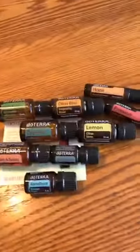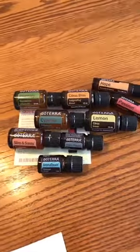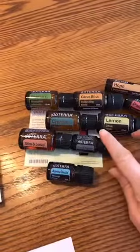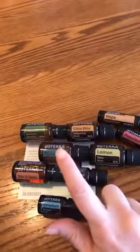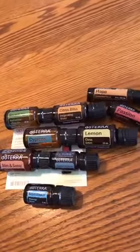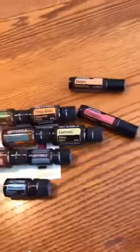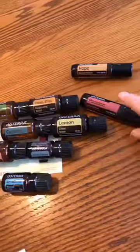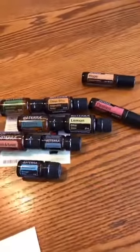All right, so this was my actual LRP order for the month of February. This was my free oil, the Aroma Touch. I also ordered black pepper, Slim and Sassy, cypress, lemon, citrus bliss, rosemary, hope. Like I said before, I always order hope. Hope doesn't give you PV, but the proceeds go to such an amazing cause that it is very important to me. And then I took advantage of the 10% off of Passion, because Passion is a pricier oil.